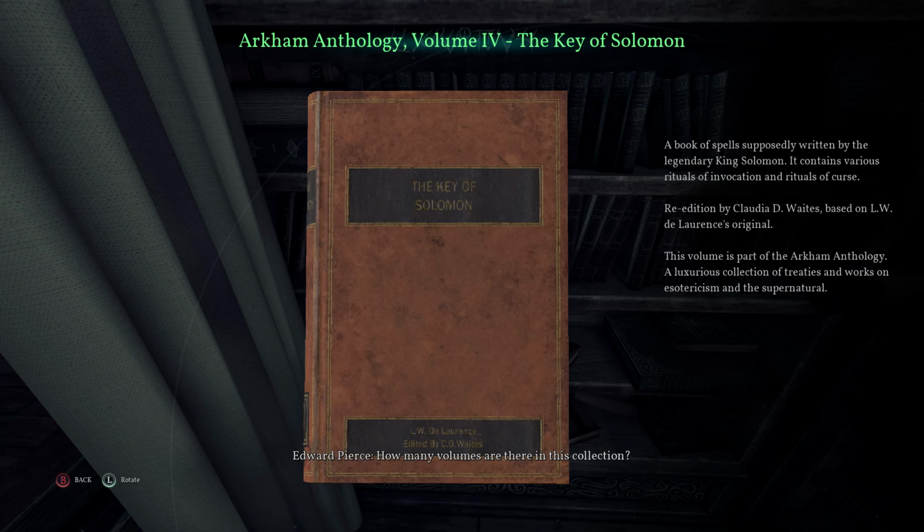Key of Solomon, a book of spells supposedly written by the legendary King Solomon. It contains the various rituals of invocation and rituals of curse. Reedition by Claudia D. Waits based on L.W.D. Lawrence's original. This volume is part of the Arkham Anthology.